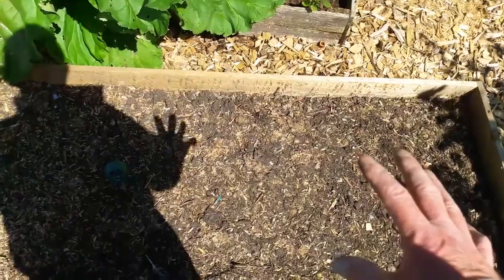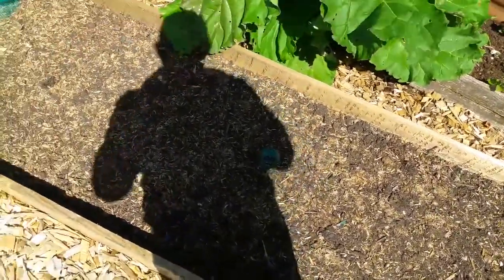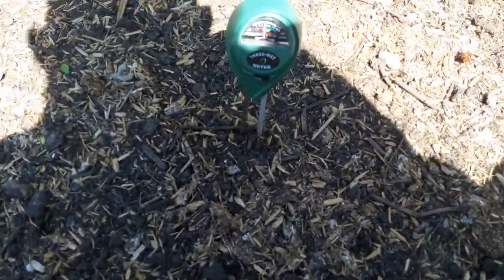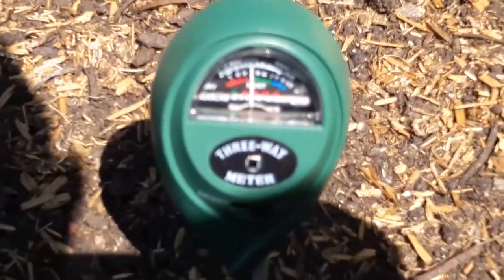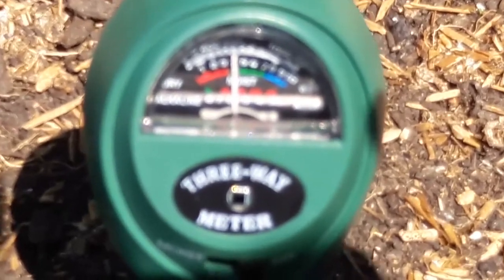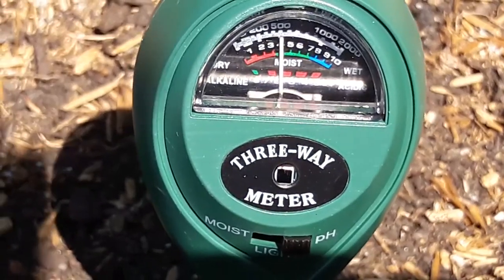Now, I said right at the start when we done this that it was just an experiment. Now I've just put in the meter into this bed, and I'm not sure how well you're going to be able to see this on the camera, guys. We've had that sitting in there about 10 minutes now to get an accurate reading from it.